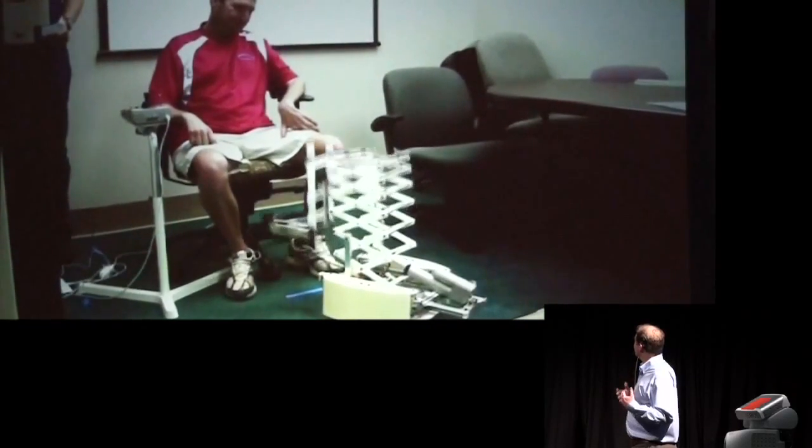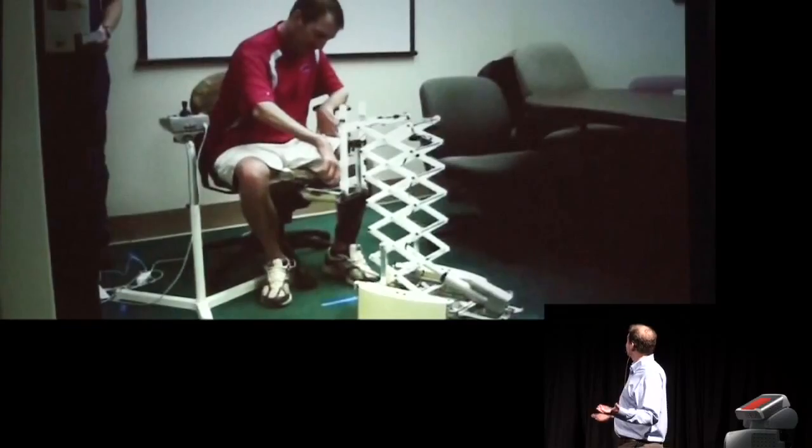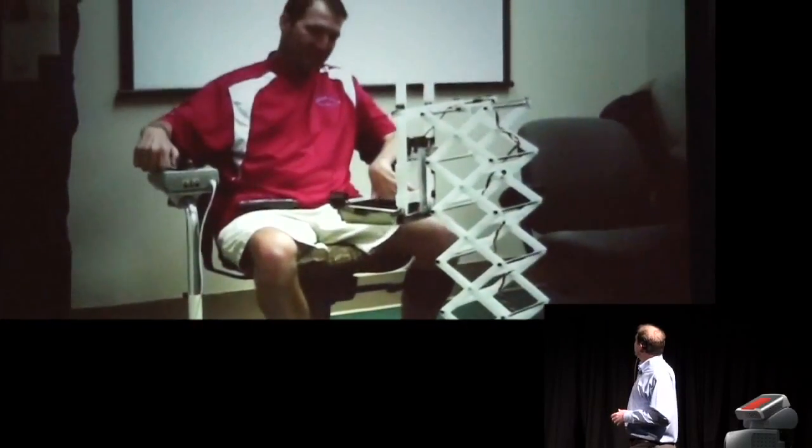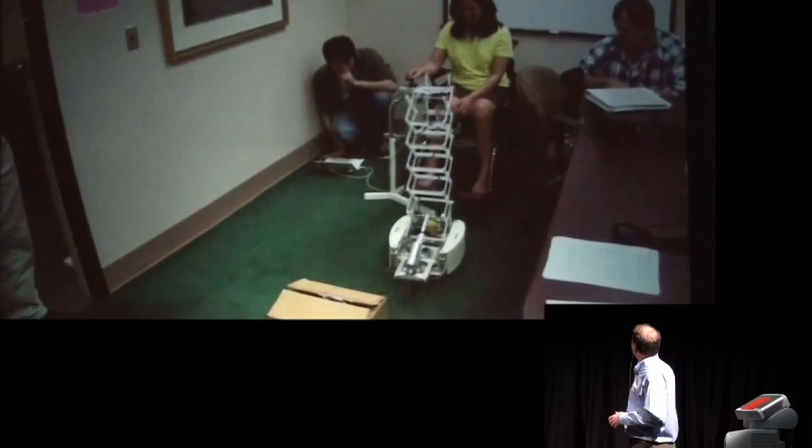This is probably the first time a lot of these people have been able to, in a long time, retrieve an object independently on their own. And one more person.